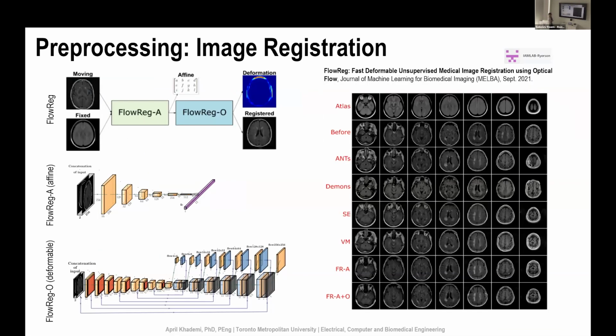Another type of pre-processing algorithm we focused on is, for longitudinal analysis, you're going to want to align serial imaging, or you might want to align to an atlas. And so we proposed an algorithm called FlowReg, which is a fast, deformable, unsupervised medical image registration technique using optical flow. So it's a deep learning registration technique. There are two components. It goes through FlowReg-A, which is the affine component. We designed this network to predict the scale, translation, and rotation parameters. And what we found, which was quite interesting, is that a lot of the heavy lifting was done by that network.